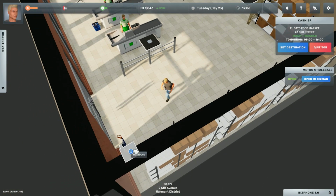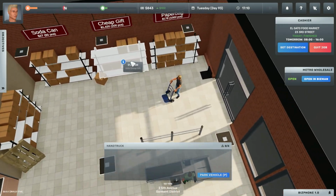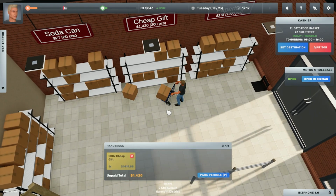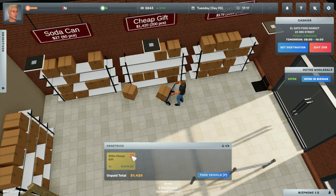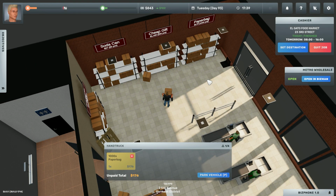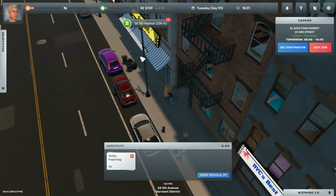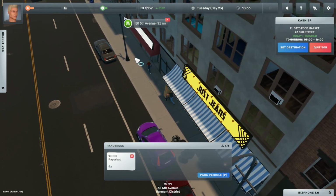Cash register. Okay, wholesale store. Let's go on these trucks. So we want cheap gifts. Oh, these are expensive. They are not cheap. We definitely need paper bags. Let's get some. Okay, so we need more money basically to get cheap gifts. Let's just get these paper bags for now. Let's get a couple. So we've spent all of our money now.